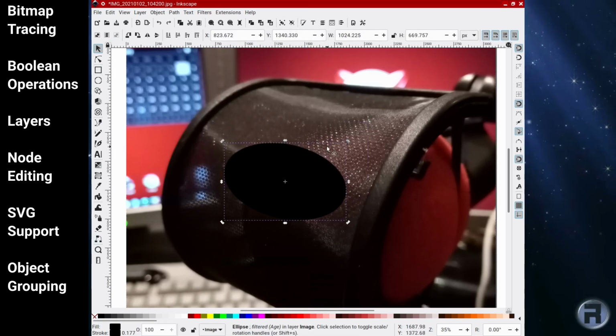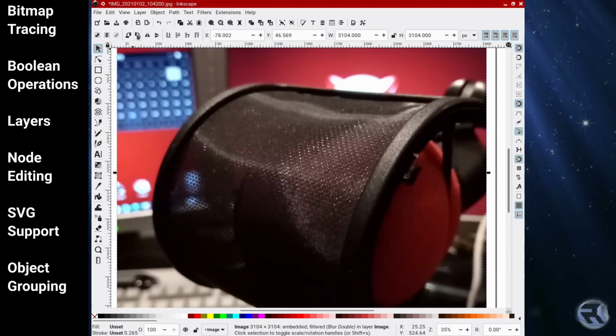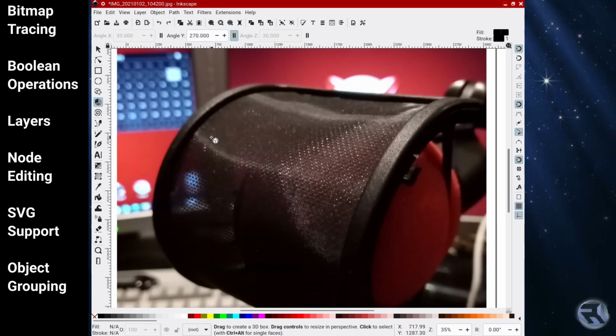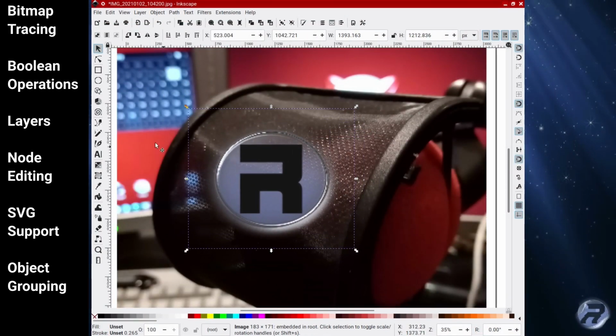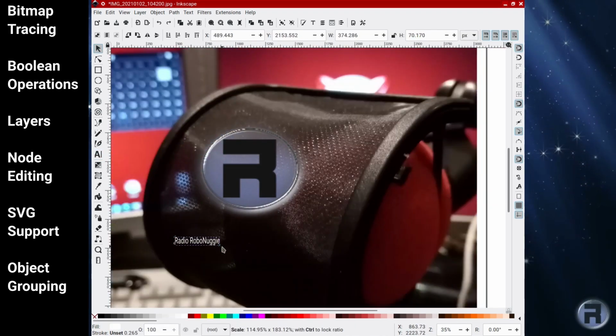I personally use Inkscape to produce all my graphics for the channel, and that includes the thumbnails as well. Inkscape is licensed under the GPL version 2. Some of the features of Inkscape include bitmap tracing, Boolean operations, layers, node editing, SVG support, and object grouping.